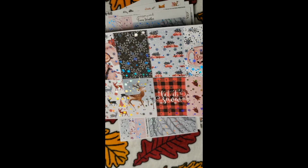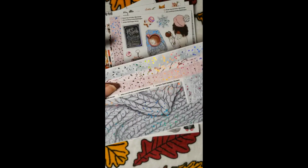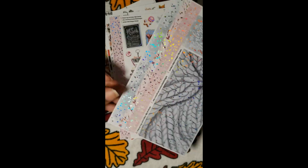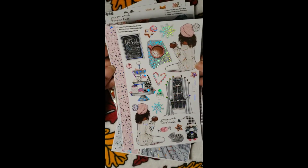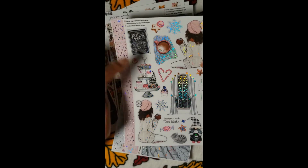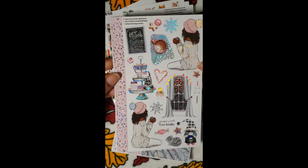That is so cute. It's going to look amazing in my planner. And then here, this is her washi strip. This one is for Cocoa Weather. So I'll show you the deco sheet here. And again, it has that cute foiling. Cute girl. It looks like she's looking out the window and it's snowing.